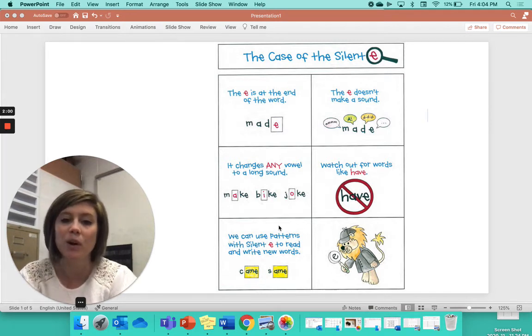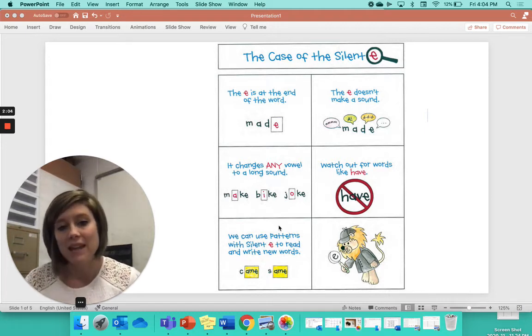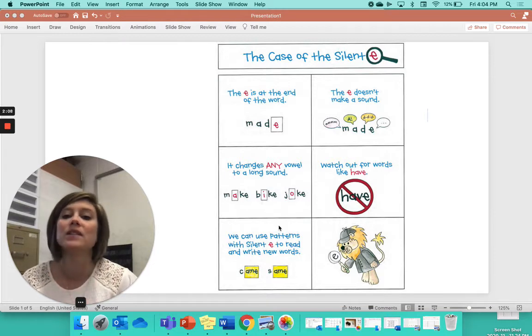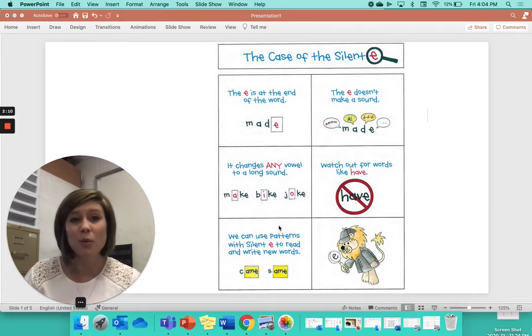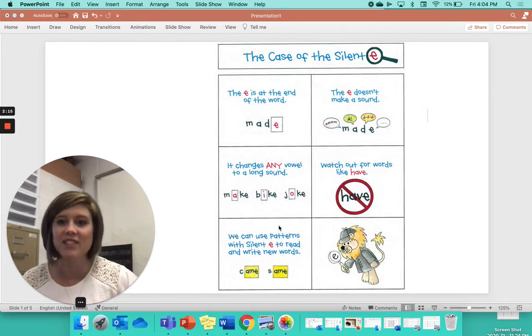And then our fifth clue is that we can use patterns with silent E to read and write new words. And we learned about came and same, make and take. Okay, so if we know how to spell one word, now we can spell all of the other words. So we have worked and learned 5 clues about the case of the silent E.